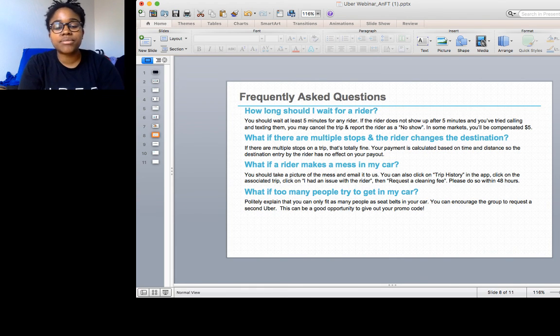It happens. Sometimes you'll think you're picking up one person, and there are two other people there with that one person, so that's a total of 3 people. You'll politely explain that you can only fit as many people as there are seatbelts. We don't charge by the person in the car. We charge off the time and the distance. So if it's me and 2 of my friends, and you have 4 seatbelts in the car, then we all can get in. That's basically how you'll be able to do it.